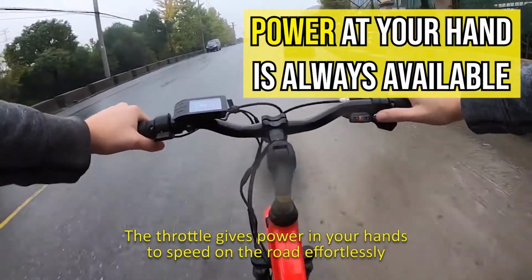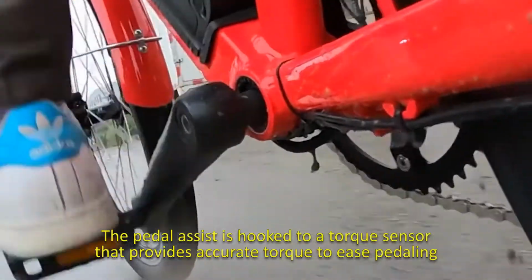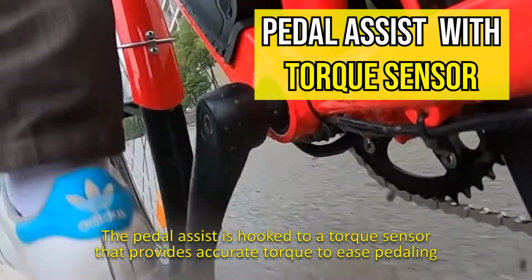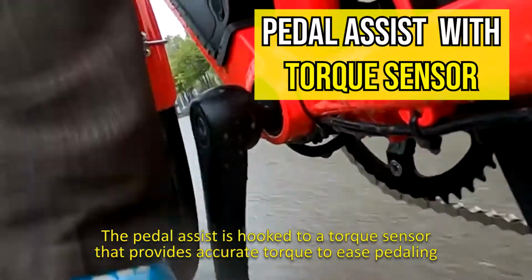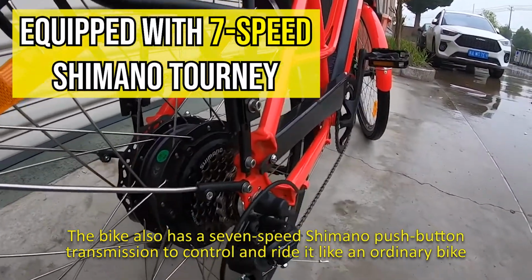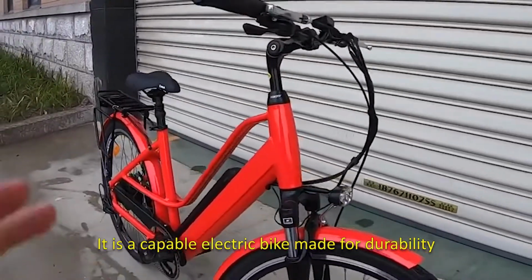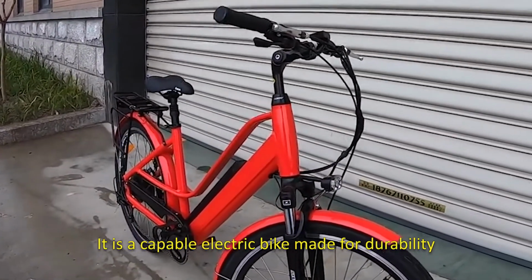The throttle gives power in your hands to speed on the road effortlessly. The pedal assist is hooked to a torque sensor that provides accurate torque to ease pedaling. The bike also has a 7-speed SHIMANO push-button transmission to control and ride it like an ordinary bike. It is a capable electric bike made for durability.